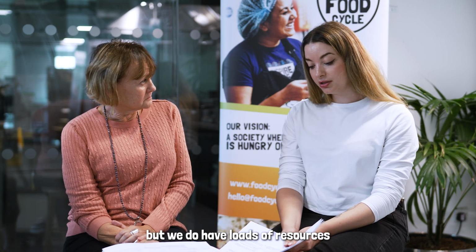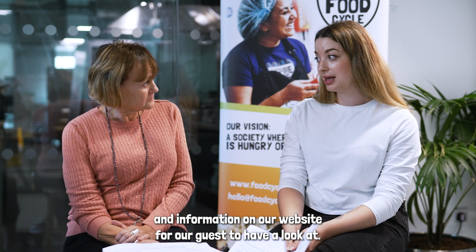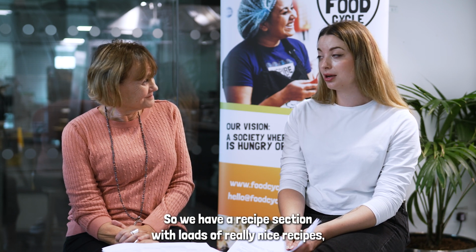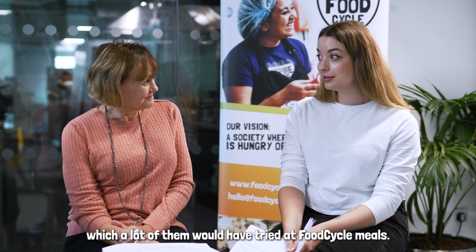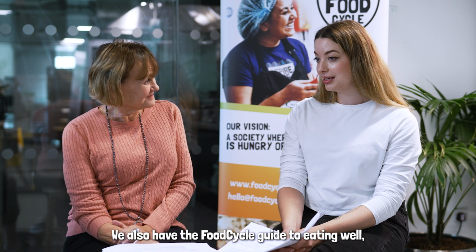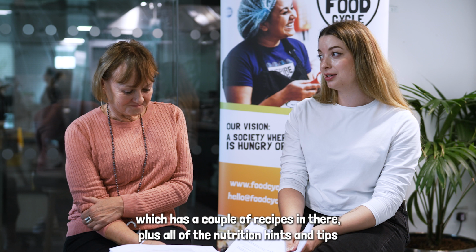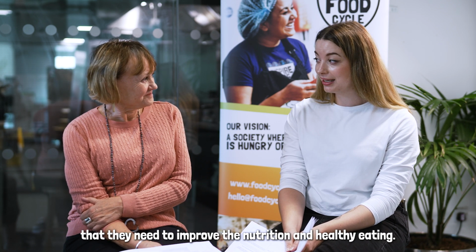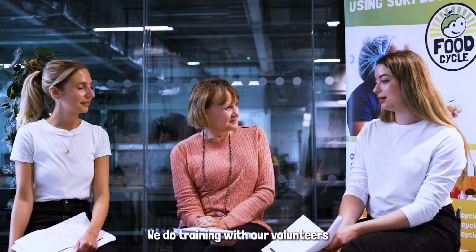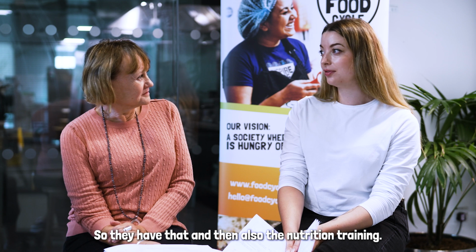But we do have loads of resources and information on our website for our guests to have a look at. So we have a recipe section with loads of really nice recipes, which a lot of them would have tried at FoodCycle Meals. We also have the FoodCycle Guides to Eating Well, which has a couple of recipes in there, plus all of the nutrition hints and tips that they need to improve their nutrition and healthy eating. We do training with our volunteers on allergens and food safety as well. So they have that, and then also nutrition training.